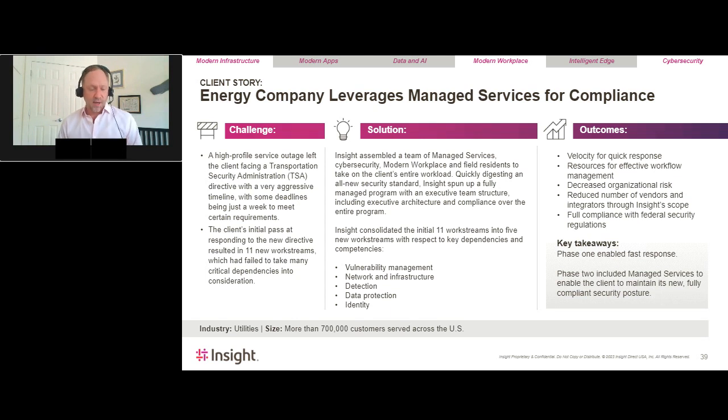So earlier, Adam talked about some of the workshops and assessments we can do. So we got involved quickly to understand what their current state was. We came up with a work stream, consolidating those 11 work streams they had down to the 5 that you see here. Pretty conveniently, those 5 obviously align to what we just covered in the last slide. But we were able to say, okay, this is what we'll need to do in order to resolve this and make sure that you're secure going forward.